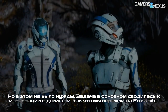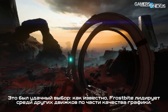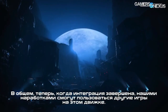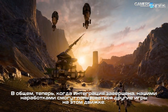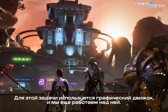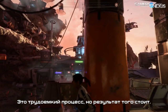We're using Frostbite, and we're lucky because Frostbite, as everybody knows, is probably the leading engine on the market for visuals. So it was integrated in Frostbite, and once that process is done, it stays there as a legacy for all the games that are using Frostbite. On our side, the only thing we need to do is color grading. There is still some work there, so we have the graphics engineer doing that. It's not a lot of work, and it's definitely worth it when you see the results.